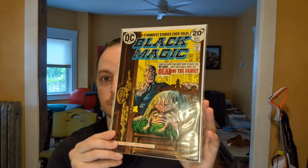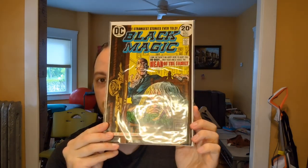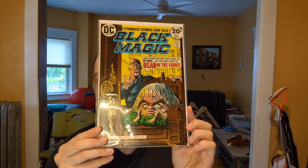The first book, I do like to get some of these cool DC, especially Bronze Age titles. So this was a nice one. I think it was asking 10 bucks, not too bad. But it is a Jack Kirby and Simon creation. And this is Black Magic issue number 1. Really neat, can't wait to read this title. And so that was my only pickup there.